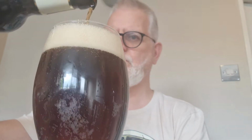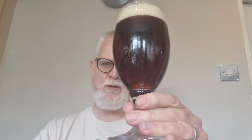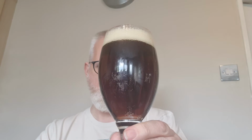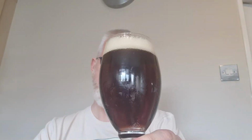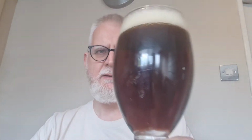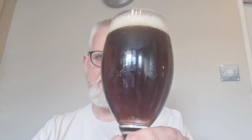Pours nice. It's poured almost a cola colour. It's got a little tinge of ruby red around the outside, so it's cola-y with a little reddish tint in there. It's not too bad. It's got a lovely bubbly head on there, a nice little one finger head. It's looking nice. Let's see what it smells like.